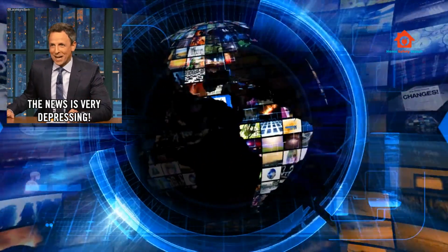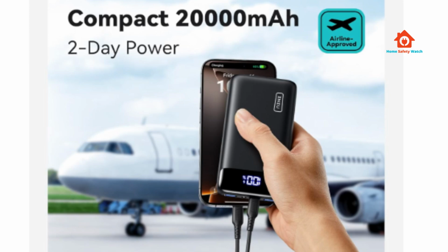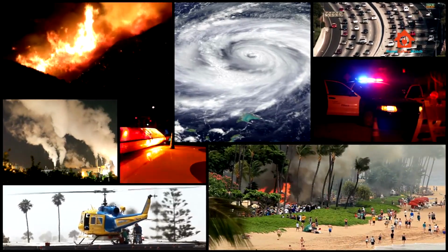Picture this. The power's out, your phone is at 5%, and you have no way to charge it. Now, you're cut off from news, updates, and contact with others. That's where power banks come in. Power banks are lifesavers, especially during long outages. These portable chargers ensure that your phone, tablet, and other important devices stay powered when you need them the most.